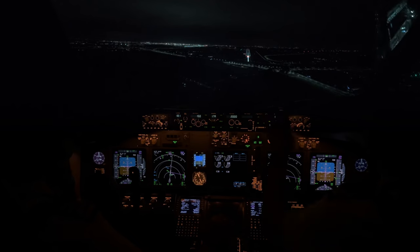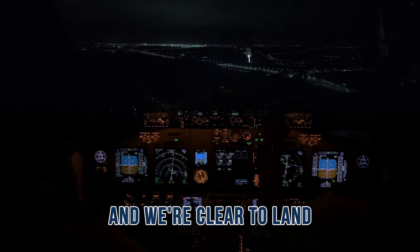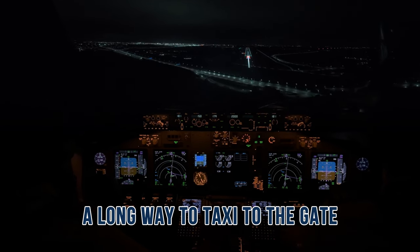You mag naar Victor 3. 500. There's almost no wind, and we're clear to land. ATC clears us to vacate via Victor 3. Great, that's the quickest way. Relative, because it's still a long way to taxi to the gate.